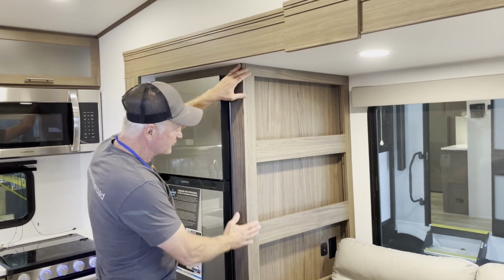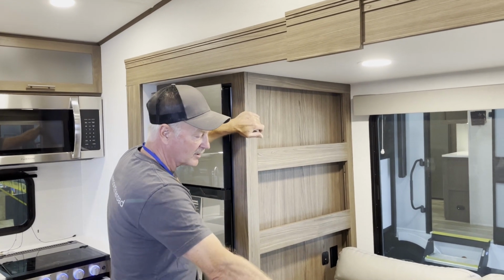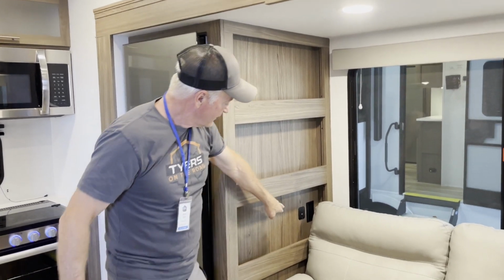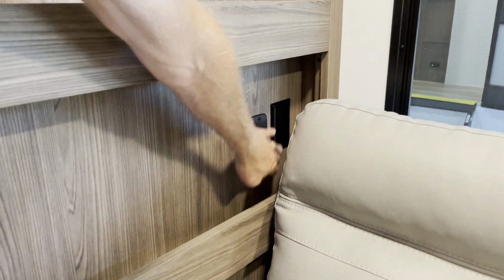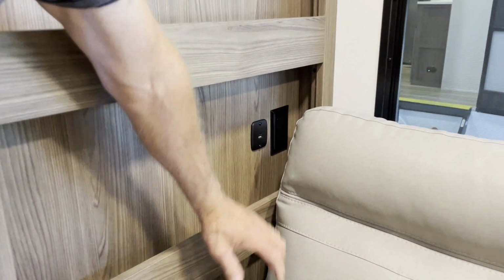They have a nice feature here next to the refrigerator and next to the recliners. And then also there's USB ports down here for charging, and then 120 volt outlet so you can plug your laptop in when you're working.